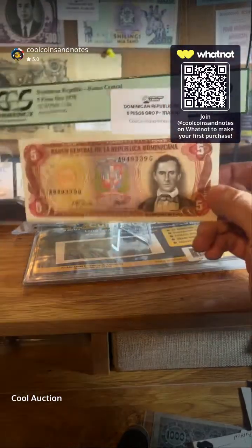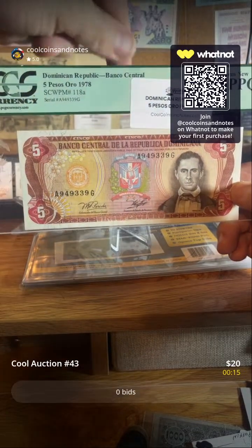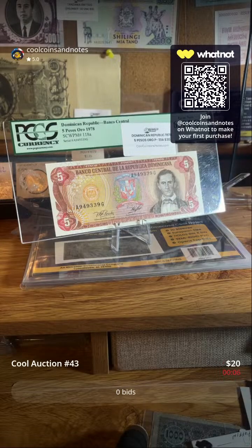All right, so next up, we got a Dominican graded note here. This one's going to be a 78, 5 pesos oro. Thomas Taylor Root, if you like graded notes, there's a graded note.